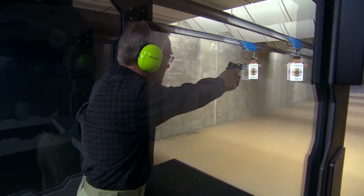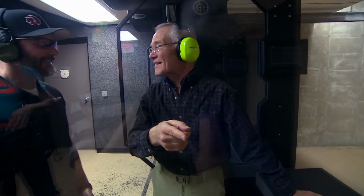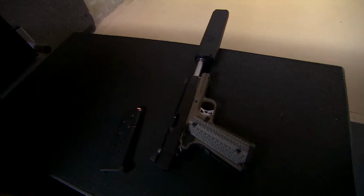It happens. Well, let's try the 9mm. Let's. I like the trigger on the 45 better. It's a different feel. Yeah, it has a little bit different feel. So, wait a minute, Corey. I'm not going to need ear protection here, am I? We're not going to need these, no.